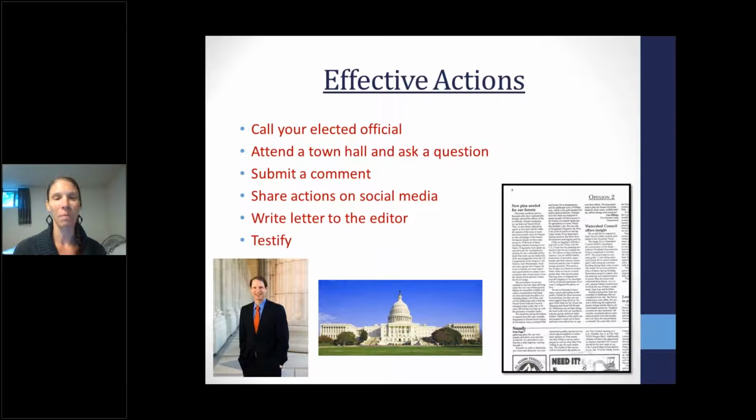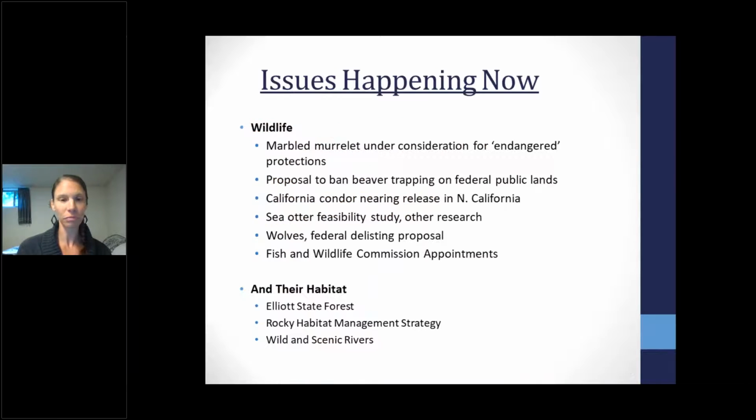And then finally, testifying, which even when I wrote this presentation, I was like, what's another word for testifying? It just sounds so serious, like I can't testify, but we just mean attending a public hearing and giving oral comments on a particular matter. So that's really important. And I think, again, I just want to emphasize that it's effective.